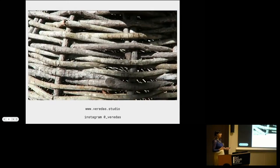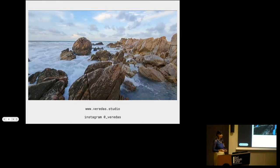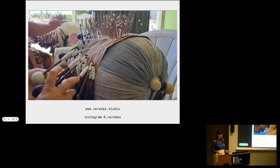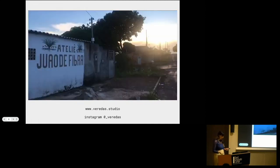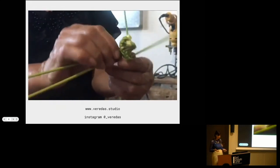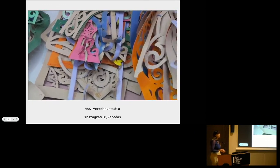So on one hand, we are tackling a lot of the issues that the design industries face in regards to sustainability, material sourcing, traceability of supply chain, and workers' welfare, while at the same time supporting these communities and their local economies, supporting the preservation of cultural heritage and traditional crafts in Brazil, improving a lot of these artisans' living and working conditions, and also opening channels and new markets, not for them, but with them.